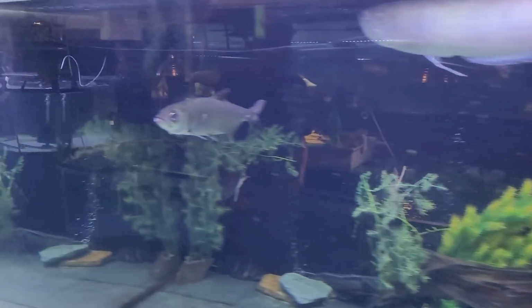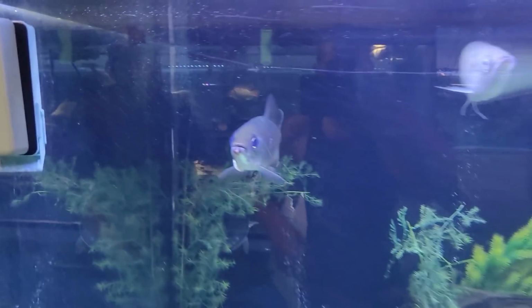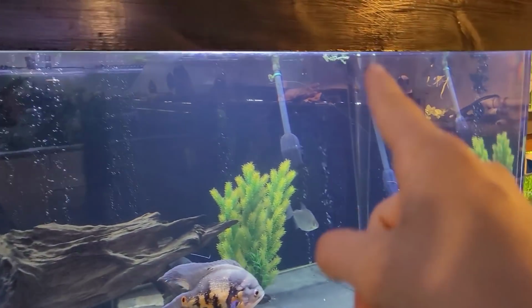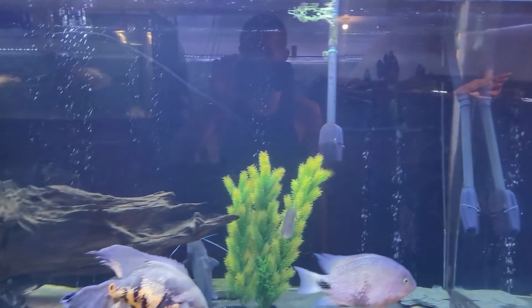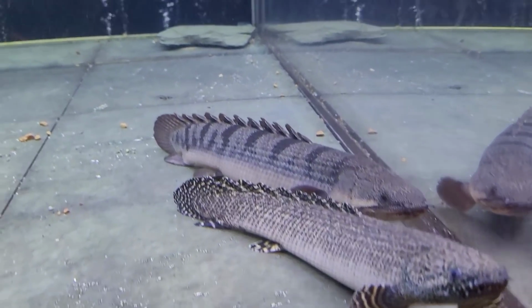Came from this magnet. So unfortunate, but once we drain this down, we'll fix the scratches and I'll buff them out. I'm also going to hook up a new overflow on this 1,000-gallon tank so we can put more pass-through water through the tank. Of course, the bichirs are doing well. They're getting pretty fat.